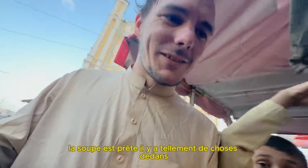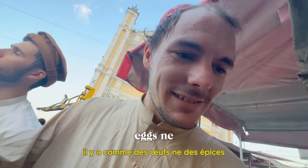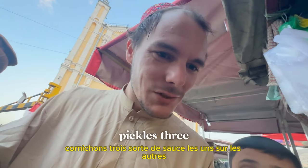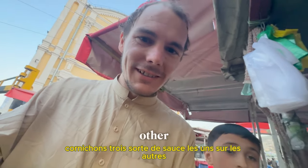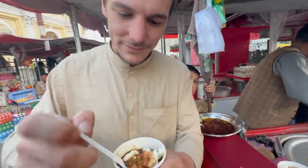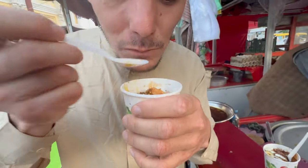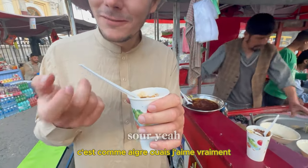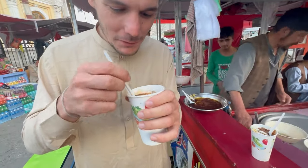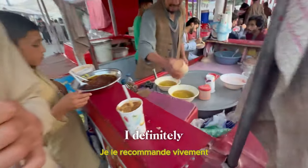Alright, the soup is ready, there's so many things in it, look. There's like eggs, spices, pickles, three kind of sauce at the top of each other. It looks amazing, let's try this. Right. It's like sour. I really like sour taste, so it's super cool. I love it. I definitely recommend it.